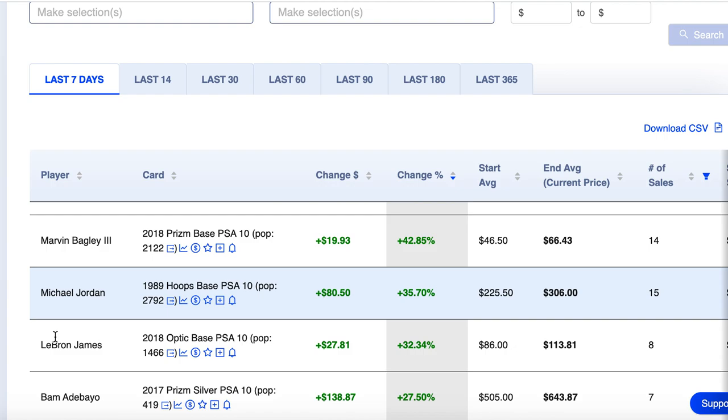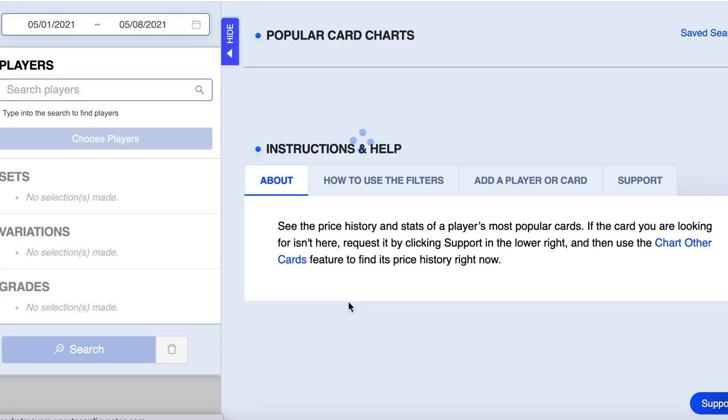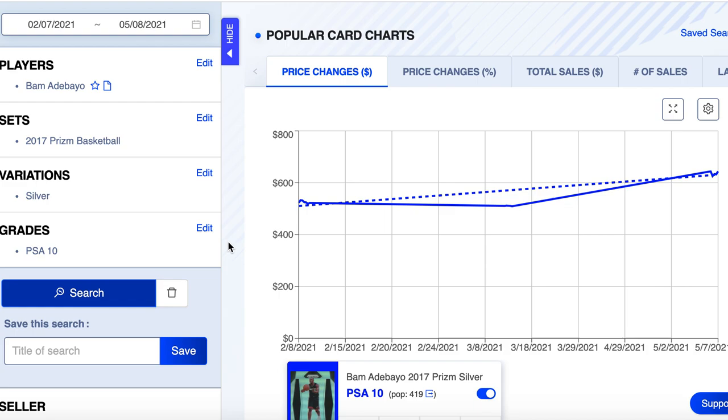Next on the list, Bam Adebayo, 2017 Prism Silver, pop count of 419. Seven sales on the week, up 27.5%. It's kind of interesting. Almost 2% sales on the week. I think I kind of get this one. Started the week at 510. Next latest sale 643. Let's pull it back 90 days, especially since it only has a pop count of 419.